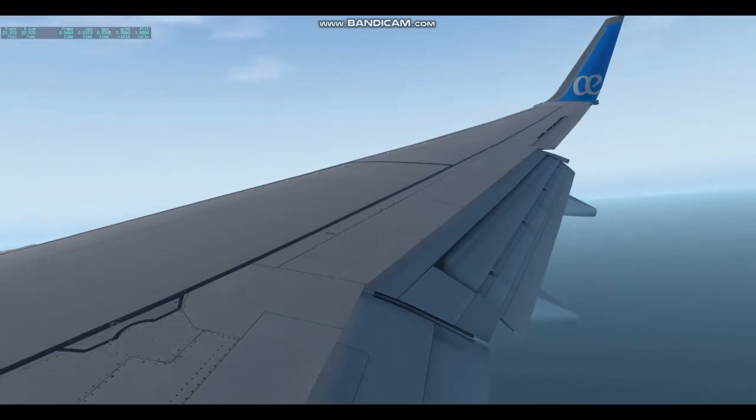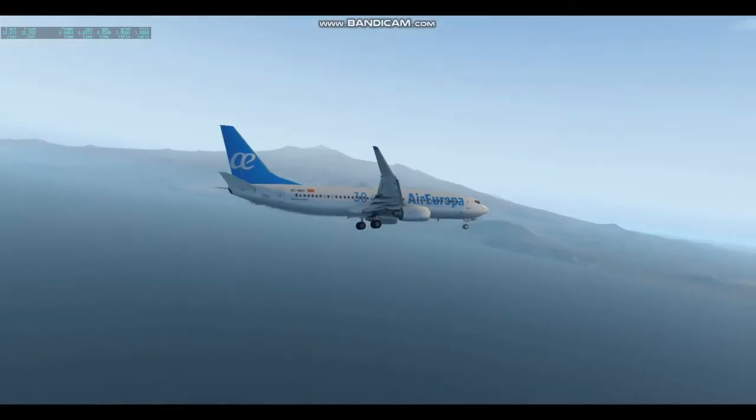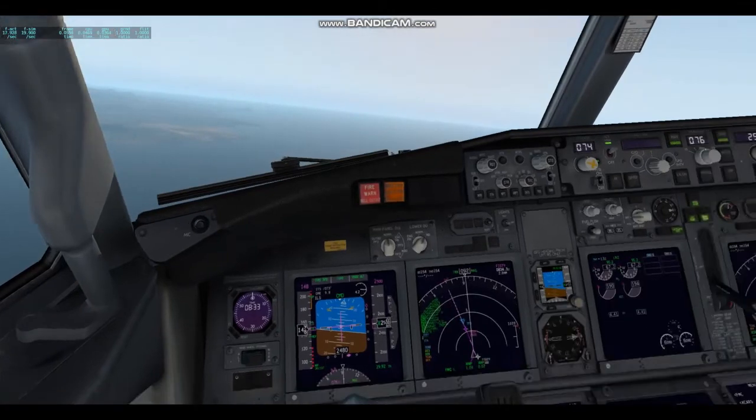Nice view there. So hopefully this will be another good landing. I have been playing it while I've been at school, just quickly after school a couple of days, but I've just been doing circuits. So this is my first actual flight in a little while.